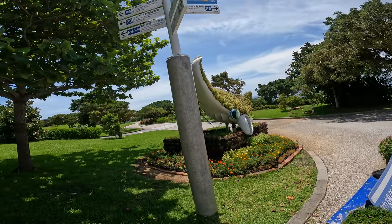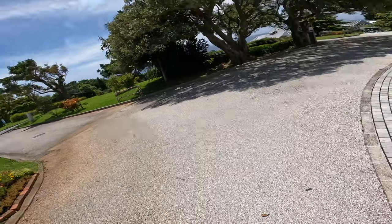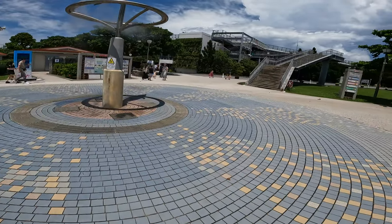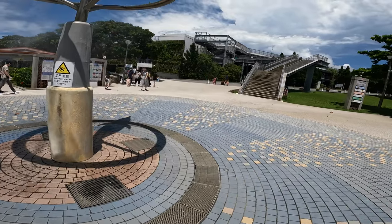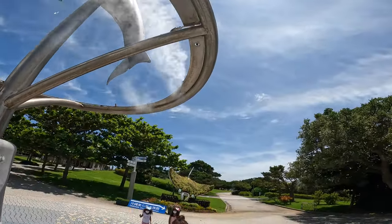This place houses gorgeous whale shark, and the Japanese refer to it as jinbeizame. It's in a massive 2 million gallon tank that it shares with large manta rays and stingrays. It is beautiful. I love seeing it, and you will too.